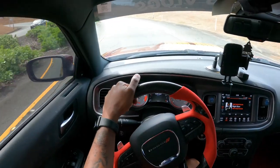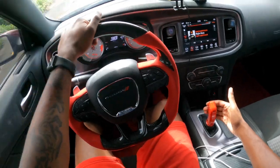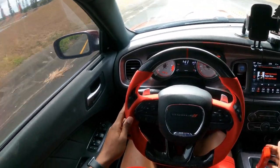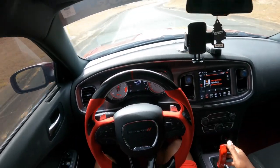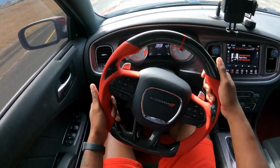Sheesh. Y'all sleep on the Martez, I'm telling y'all. Got my little shifter right here, man. Y'all sleep on the Martez, bro. I ain't sleep on them. Well, I got one, of course, man. I gotta represent for the RTs, man. Y'all see the carbon fiber steering wheel.